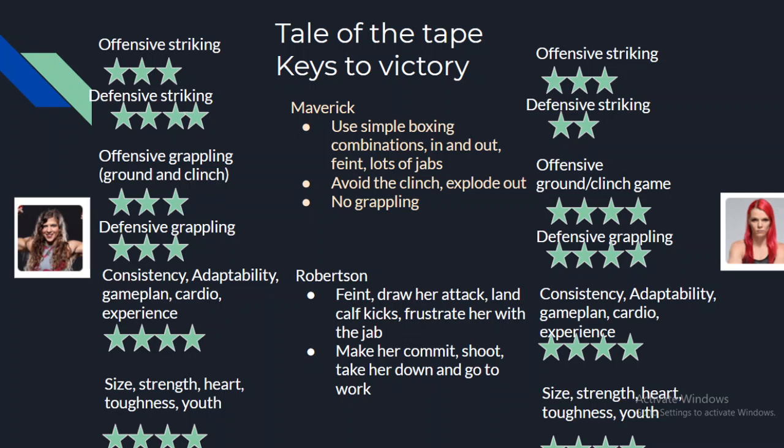Also, Maverick's not easy to take down, but I think eventually Robertson is going to take her down. I think Robertson has a very good single leg. She can also body lock, is a good BJJ player. She has the grappling here.